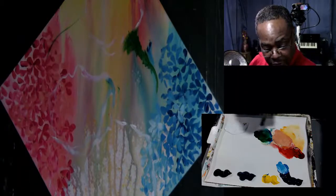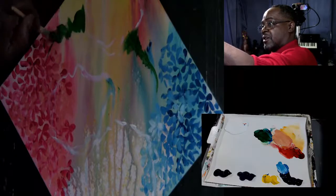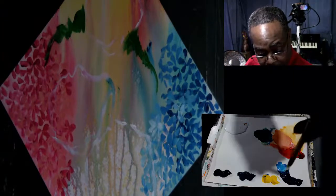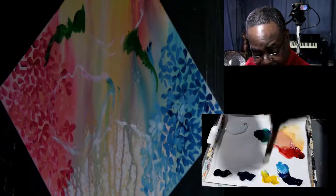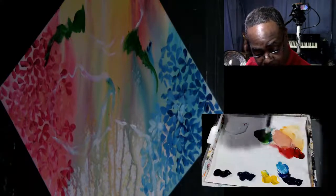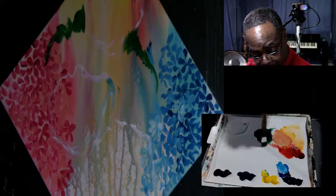I'll get some more, and we'll put one right up in here like this. It's kind of just like that, and bring it to a point. Okay. Now remember, this paint will spread as it dries and it sets. Okay. Let's get a little more blue in that. A little deeper green. Okay, let's play.